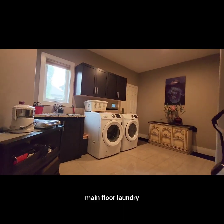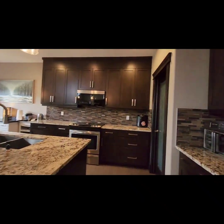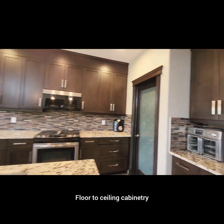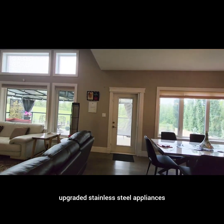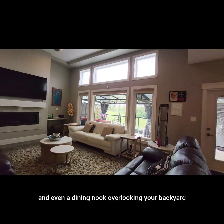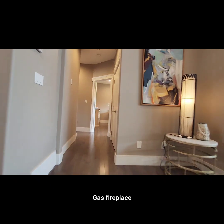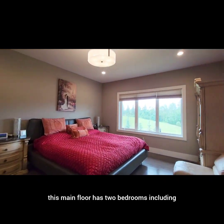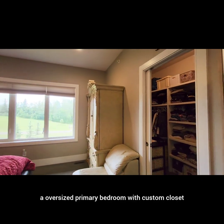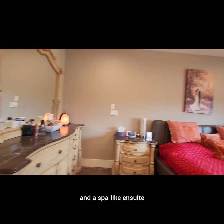Moving on through, you find yourself in a gourmet-style kitchen with granite countertops, a beautiful dining space, main floor laundry, and an oversized triple heated garage in this home. Floor-to-ceiling cabinetry, upgraded stainless steel appliances, and even a dining nook overlooking your backyard. Gas fireplace.